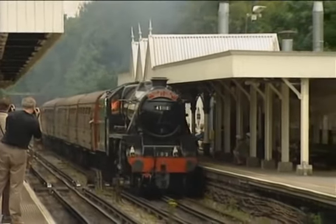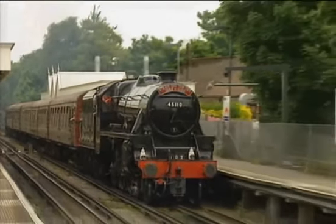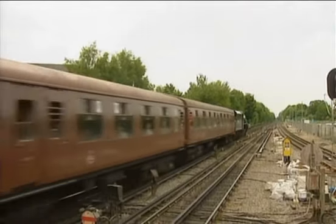Only four of the 842 engines carried names in BR service, but this one, running recently on the Met, has been subsequently named RAF Biggin Hill. A memory of the dark days of war when the Black Fives did some of their finest work.